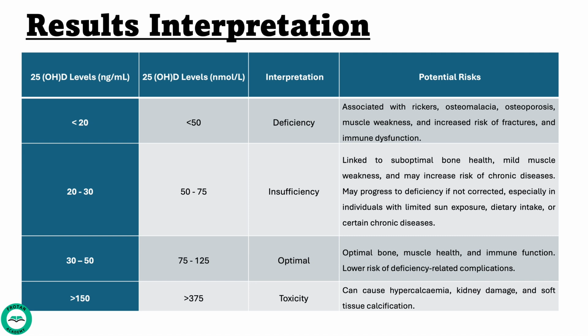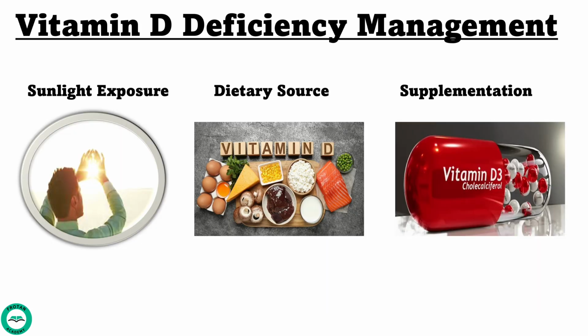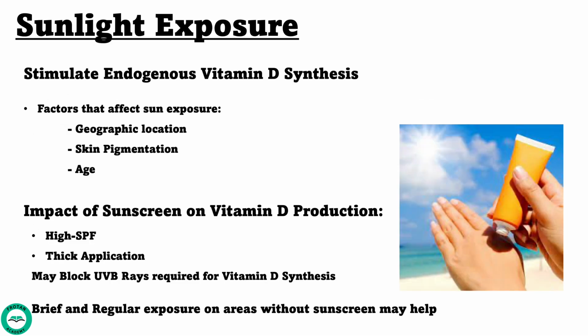LC-MS offers higher precision and is preferred in cases requiring greater specificity. To correct vitamin D deficiency or insufficiency, a combination of sunlight exposure, dietary sources, and supplementation is recommended. Sunlight exposure is the most efficient method to increase vitamin D levels. Spending time outdoors, particularly during midday, stimulates vitamin D production in the skin. Individual factors like geographic location, skin type, and age affect sun exposure needs, making personalized recommendations essential.